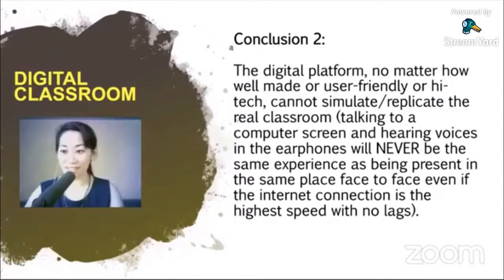Parang kumbaga, anino pa lang ni teacher naglalakad na, nagsisettle down na yung mga students kasi ready na sila. Pagpasok ni teacher, ready na silang magklase. That cannot be replicated in the digital classroom. As much as possible we try, but the digital classroom cannot achieve the same level of discipline, and it can never simulate or replicate what happens in the real classroom. Okay? What else?